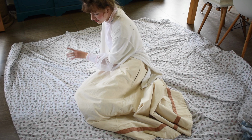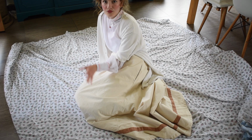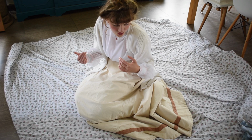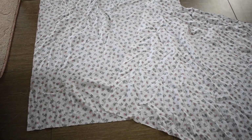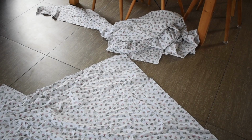And I'm going to, with the rest, do the top. And then I will see how I do it. I don't really have a plan. We just go and see what happens. Here I have my two 1 meter by 1 meter squares. And I have quite a lot of fabric left for the top.